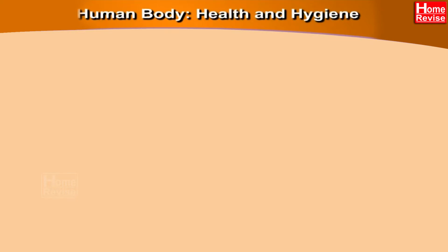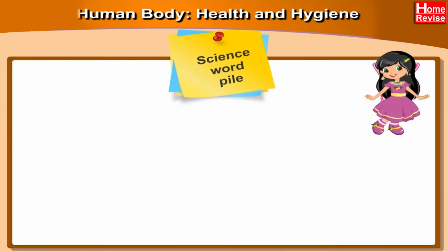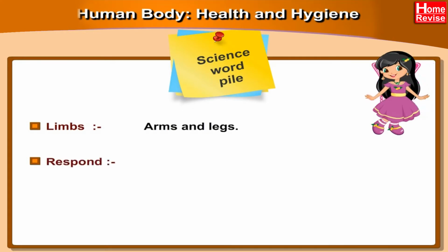Chapter 12 Human Body, Health and Hygiene. Science Word Pile. Let us first study meanings of some important words in this chapter. Limbs, arms and legs. Respond. This means to answer or to give a reply.